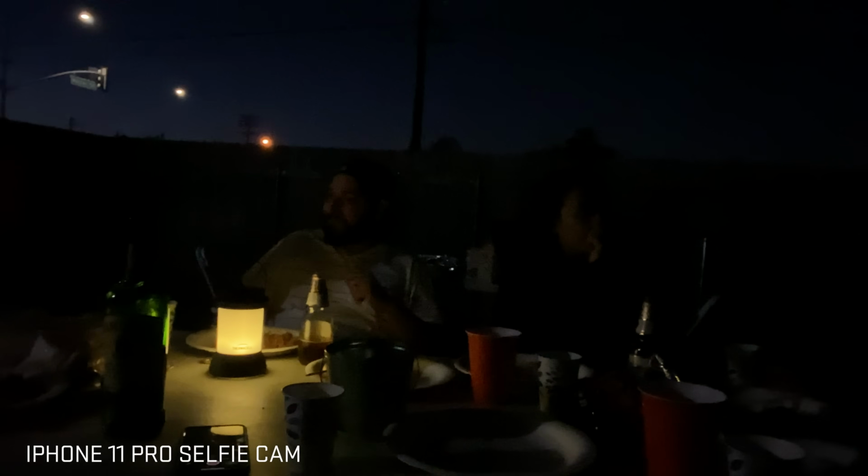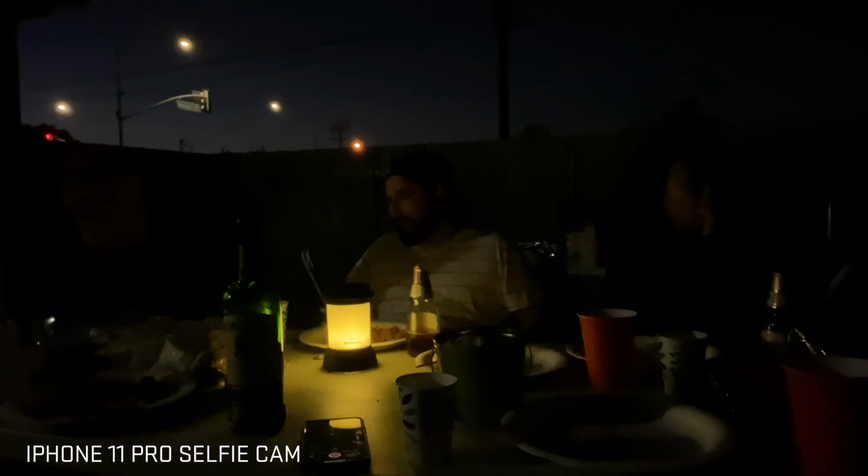Next up is the selfie camera. It definitely does not look that good in low light. And then worst of all is the ultra wide angle lens. It just looks terrible in low light. So even though I love that wide angle lens, just don't do it when you don't have enough light.